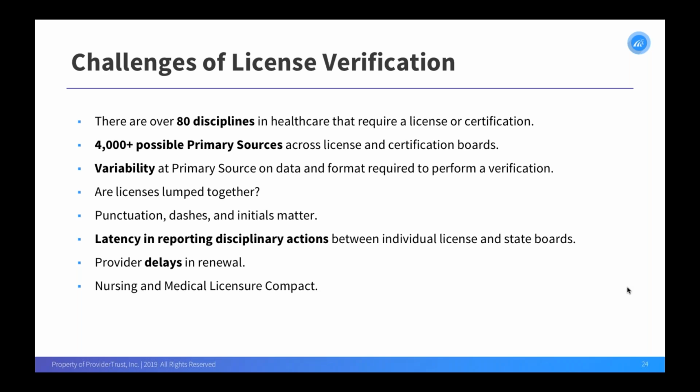Another big challenge is latency in reporting disciplinary actions between the individual license and state boards. In general, the majority of disciplinary boards release their minutes to the license boards each month. However, there are certain cases where it can take weeks, even months, just to type up and publish the actual results or documents. The delays then create a scenario where you may have an organization that's 4 to 5 months behind finding a sanctioned employee. By then you may have a facility that could be racking up fines for employing that sanctioned individual if they're billing Medicare or Medicaid.